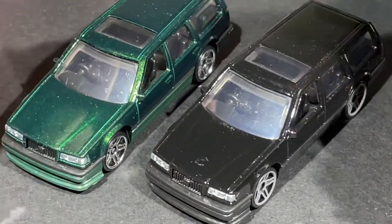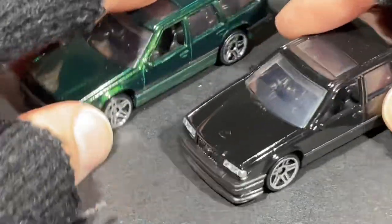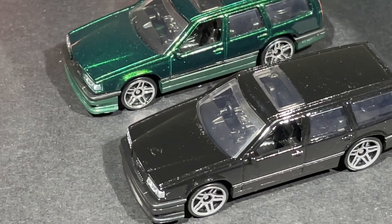Beautiful set of cars. Another pair that we can race. We have the two different colors. What a great time to race these. Put them on the track and race them.